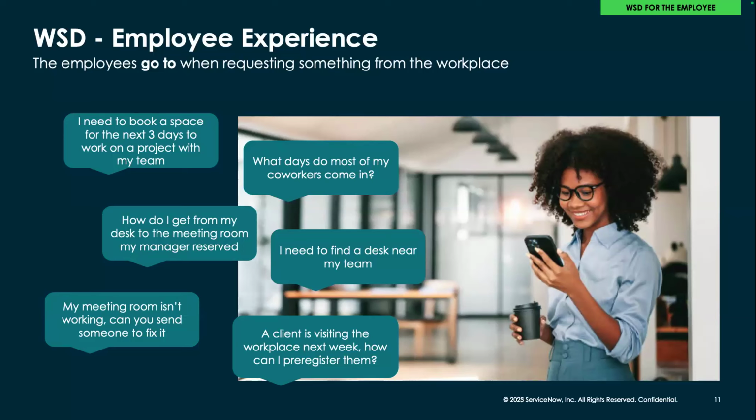Something's broken in my meeting room that I just booked. I need someone to come and fix it. I'm not going to pick up the phone and say, hey, can someone come and fix this? How can I simplify all these processes to really provide that best experience to the employee?